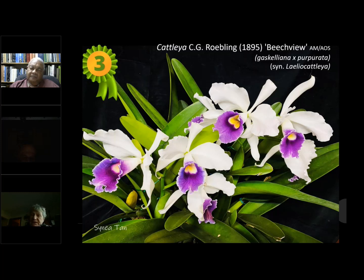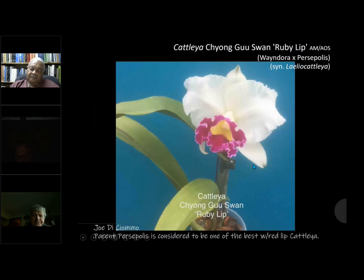So even though this is a big plant, it's really worth growing, and it's also fragrant. And I must commend Sinya on photographing this well, because when I try to photograph ours, I keep getting the lip as being much more pink than here. And it is a beautiful blue lip, one that should be in every collection.